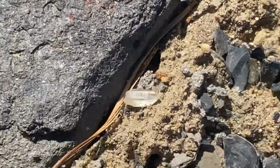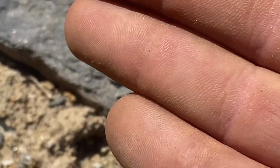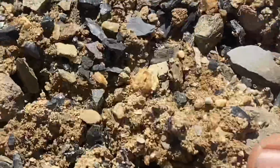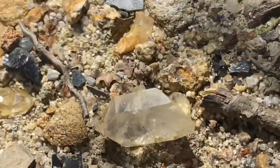Boom! We're looking for crystal. It is beautiful out in Pennsylvania, finally, where I found that stuff. I do have tools with me, so maybe we'll dig, maybe we won't. And again, if you look around, there is stuff everywhere. Not digging yet, but boom, there's a decent size one.